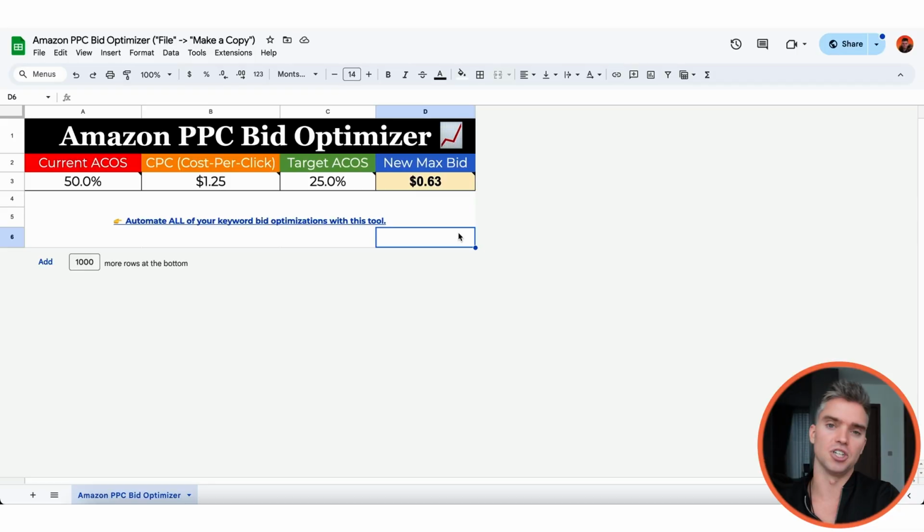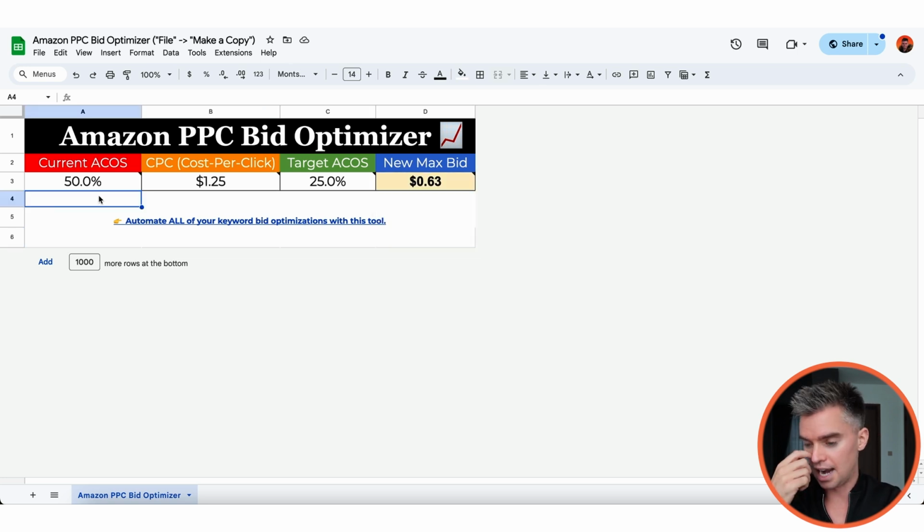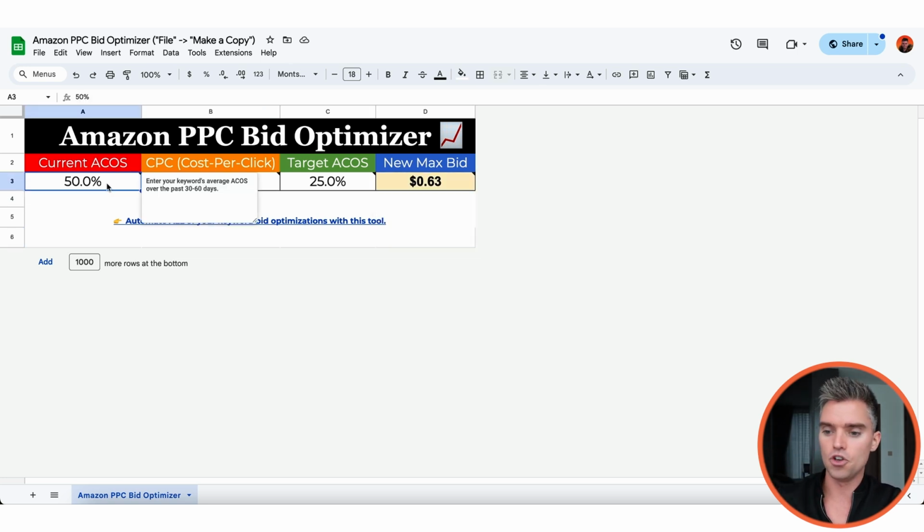And with Amazon ads, you need to figure out the optimal bids. Again, high enough to get sales, but not too high to where you're unprofitable. So you have to find that sweet spot. This tool will show you that sweet spot. What you can do is either you or a team member can enter in, for any given keyword, your current ACoS of that keyword. So what is the current advertising cost of sale over the past 30 to 60 days for that keyword? Let's say it's 50%. So current ACoS for a keyword is 50%.